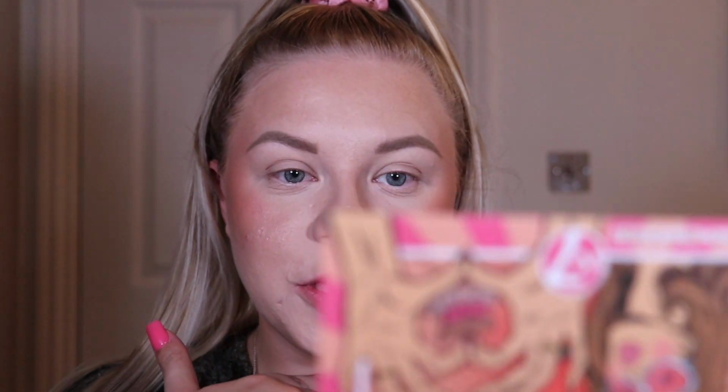It would definitely take me a little while to figure out that these are two different blushes, but from a distance, I don't know, you tell me. Are they dupes of each other or are they not? I can't get over how shiny this cheek is.